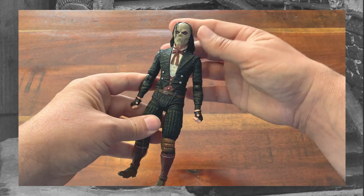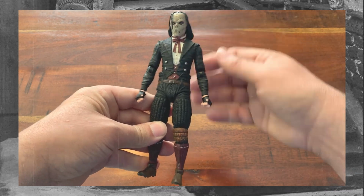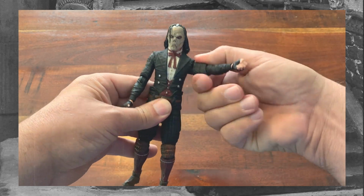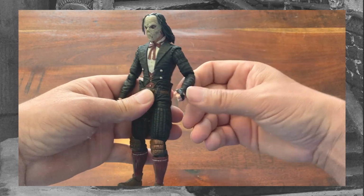And like the 1990 Casey figure, this mask is permanently attached to this ball socket jointed head. Some of the other articulation is a swivel and rotation. And we have a swivel rotation at the elbow.